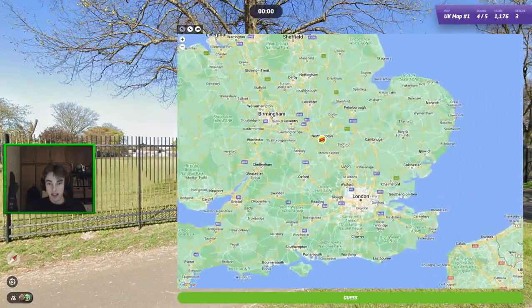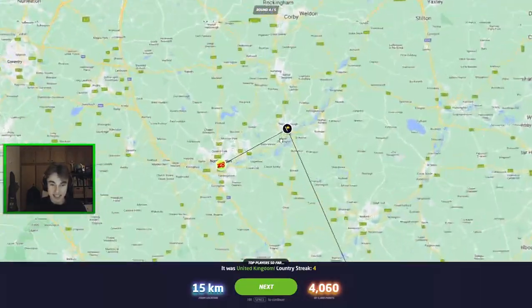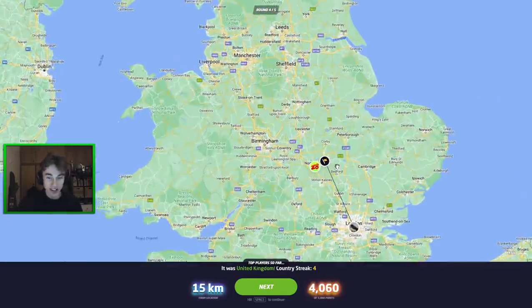Might just leave it there, I think. Now let's go Northampton. Ooh, that was close. Let's go. Very good guess. A very, very good guess. Happy with that. Redeem myself after my bad Newcastle on Wales guess.